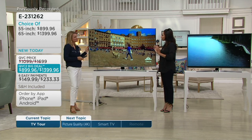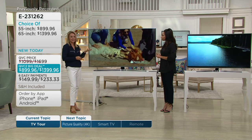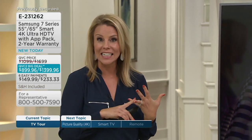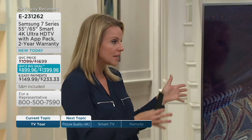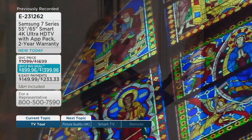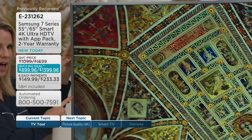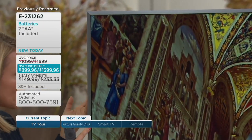So what is the 700 series about? The 700 series is really all about giving you brand new features that you've never seen before. So we're checking off all the boxes. Yes, it's 4K. Yes, it's LED, and LED gives you amazing energy savings along with that amazing picture quality as well. You also get this high-end bezel with the 7 series, and that's something that we typically don't have. A lot of times you'll see a plastic black bezel.